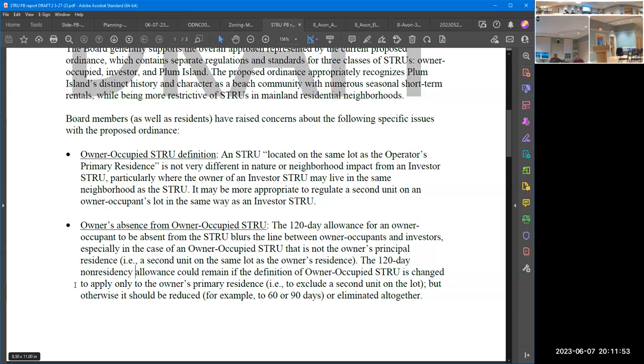I don't know whether everybody agrees with that, but I tried to capture both instances, and that's a good point to discuss. How do people feel about the situation when the owner-occupied STRU essentially includes a second structure, or a second unit in the same structure as the owner's principal primary residence? Do you think that in that situation the owner should be present all the time, as Bob has said, or do you think there is an option for some absence requirement?